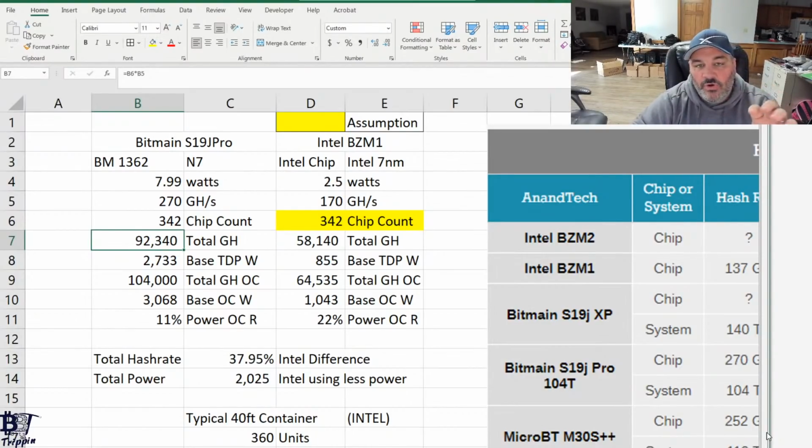Now there's a base overclock. They take the base chip output and do some tweaking, firmware stuff, and get this chip up to 104 terahash, right? And then you have what they call bin chips that are a little better. You can get some of those up to 100, a little faster and using a little more power. Instead of 3,068 watts for the machine, you're now at 3,200 watts, but you can bring this up to 110 terahash. And that's really where you get your difference.